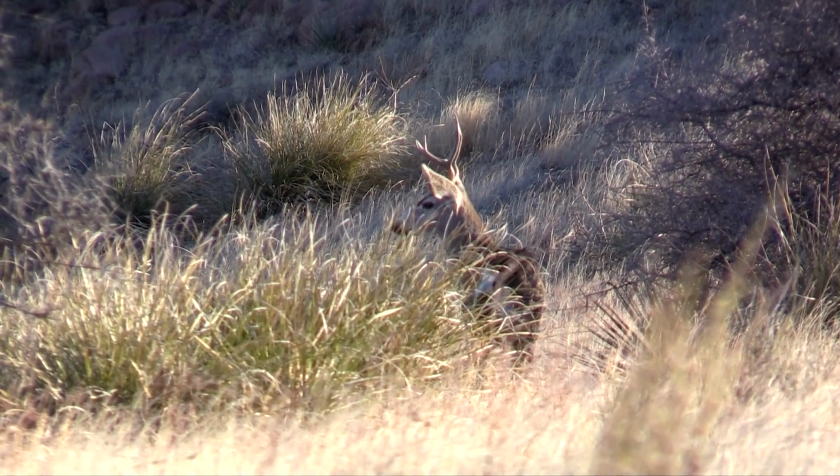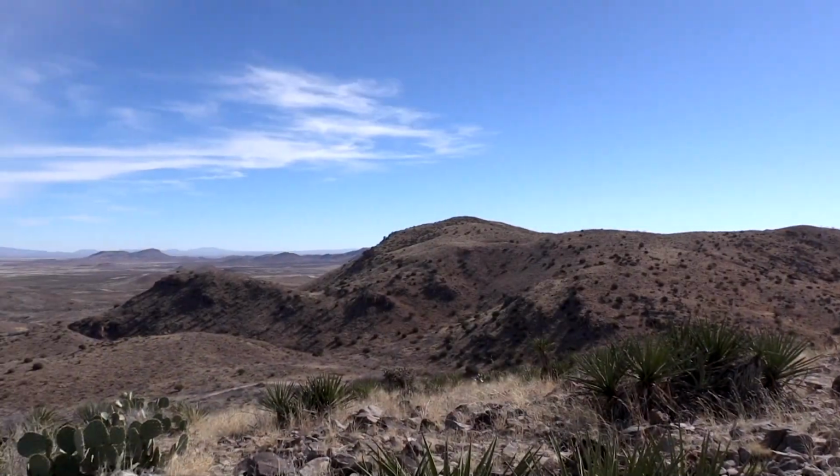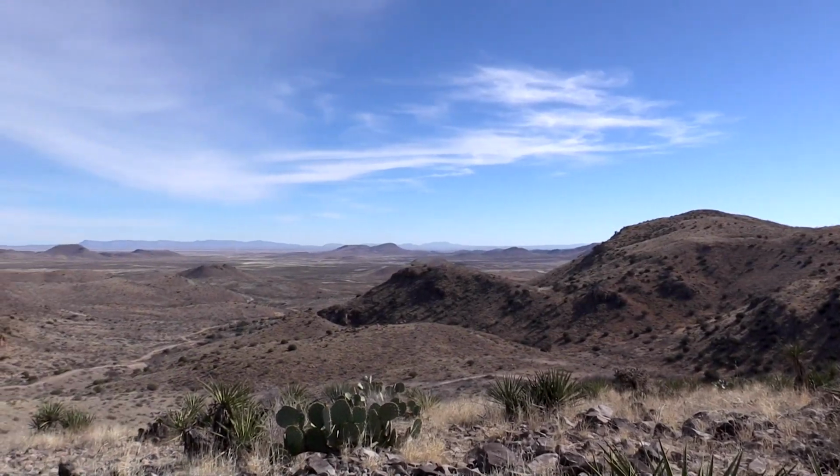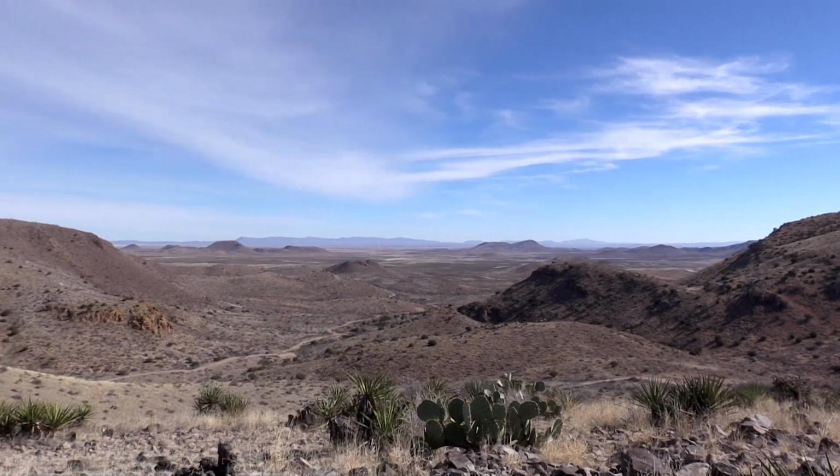We were finding a lot of deer this day as well. Just really nothing that we wanted to shoot. But man, just taking in the beauty of this landscape made it all worth it.